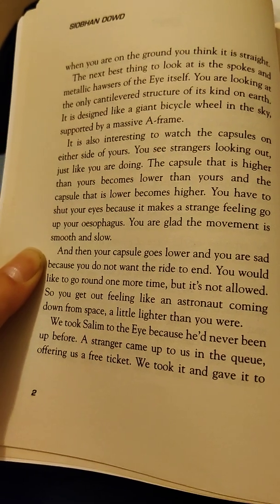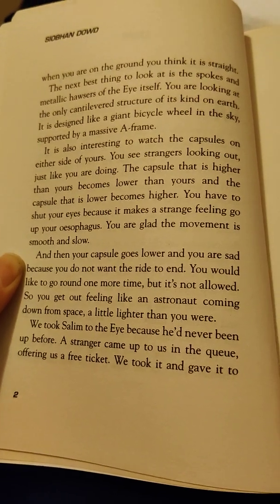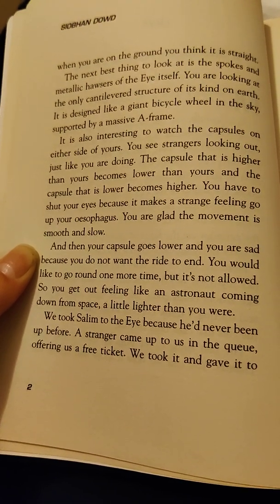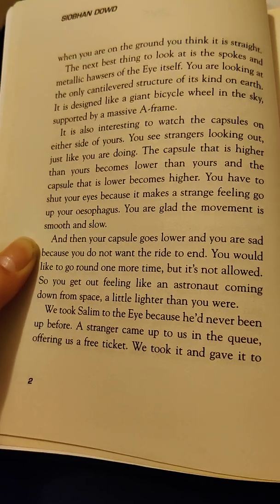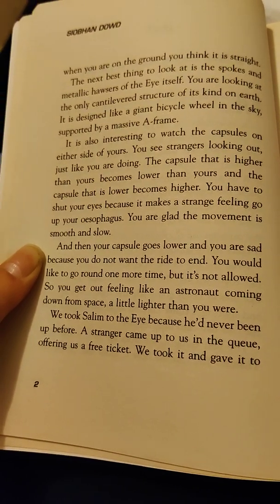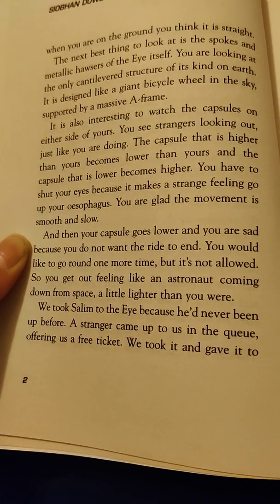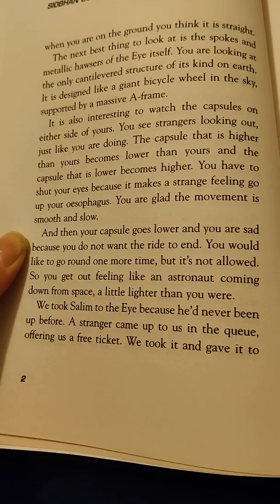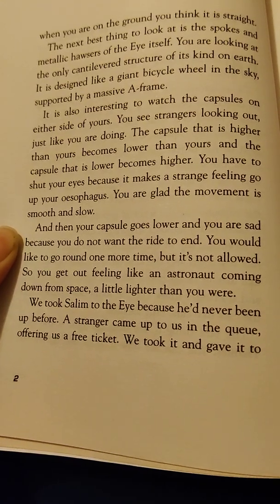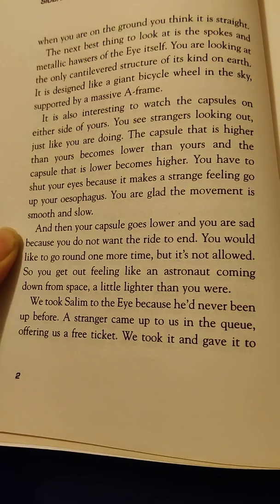It is also interesting to watch the capsules on either side of you. You see strangers looking out, just like you are doing. The capsule that is higher than yours becomes lower than yours, and the capsule that is lower becomes higher. You have to shut your eyes because it makes a strange feeling go up your esophagus. You are glad the movement is smooth and slow, and the capsule goes lower, and you are sad because you do not want the ride to end. You would like to go around one more time, but it's not allowed, so you get out feeling like an astronaut coming down from space a little lighter than you were.